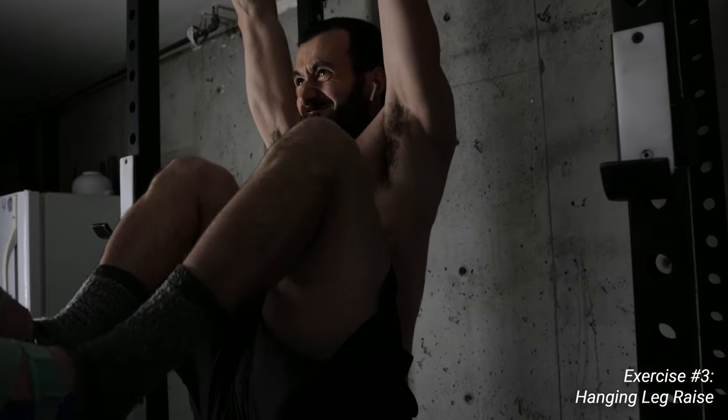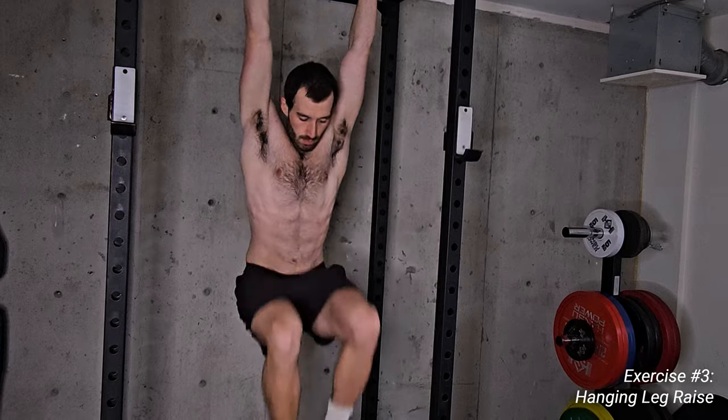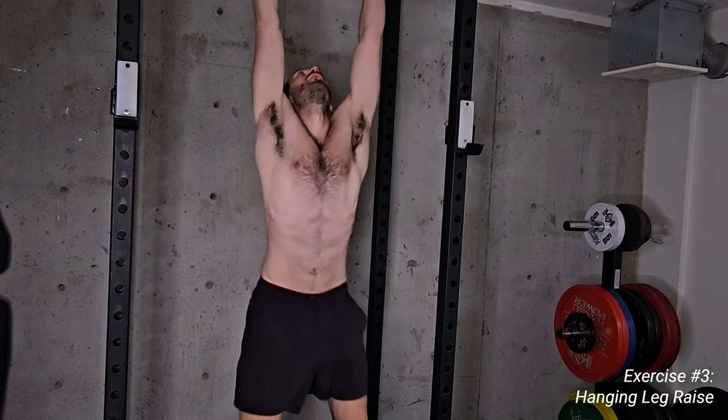Number three is the hanging leg raise slash knee raise. This is everyone's favorite ab exercise to completely mess up in the gym. They just get way too focused on the name, hanging knee raise, and they start focusing on just lifting their knees at every cost. And it ends up taking away from the direct ab work that they could be getting. If you are the type of person who normally feels your hip flexors right in the front of your thighs or your hip crease getting tired before your abs are getting tired on this exercise, something needs to change.